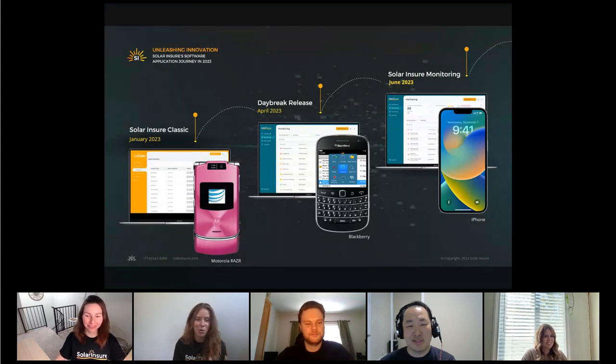Now, I like to make the analogy that this evolution that we're going through, it's kind of like Classic was the Motorola Razr, which in its day, was so cool. It had all the basic functionality. You could call and text, that satisfying flip, like a really foundational product. But obviously, as soon as the BlackBerry came out, it was like, what was I doing on that old flip phone? Now we've got email. So that's our Daybreak release.